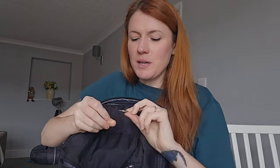And another bobble. Come on. Stop. Why have I got so many? Look at all these bobbles. Like I could open my own blinking hair shop. And, oh, 20p. I love it when you find money.